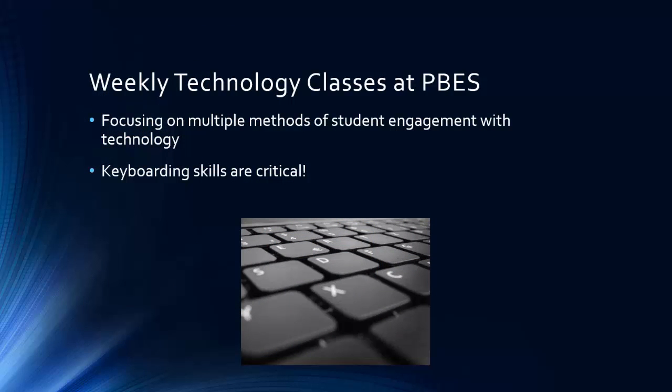Each class at PBES comes to the computer lab once a week for technology class. During this time, I've tried to facilitate engaging lessons that work toward building students' technology skills. Keyboarding skills are critical for students to develop at a younger age than in previous generations, especially since the implementation of the Smarter Balanced Assessment last year.